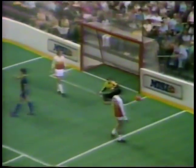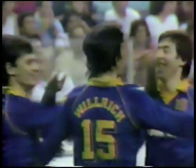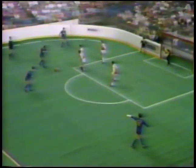And there's Willrich with another goal. It hit the left post and in. Willrich with his second goal, and he blistered that one. And Manning just didn't have an opportunity whatsoever. That was point-blank range, a power play goal. And San Diego now leads by 4 goals.